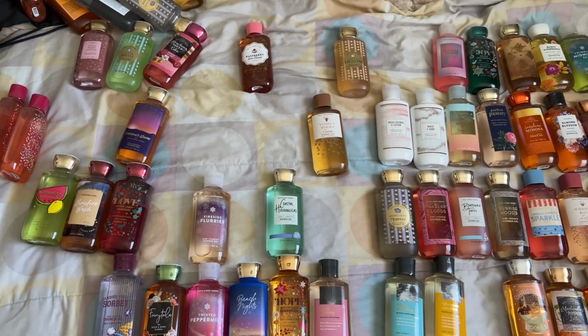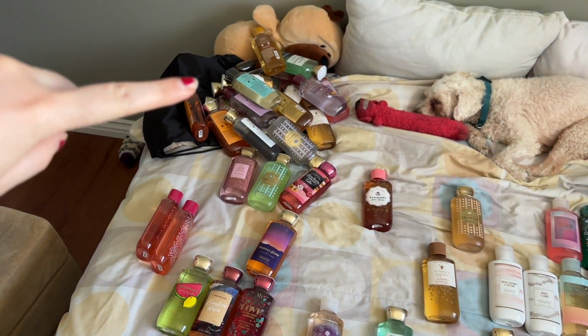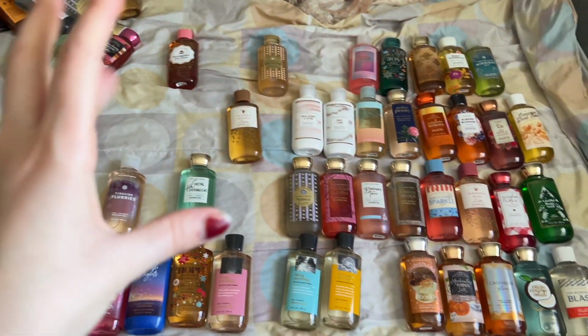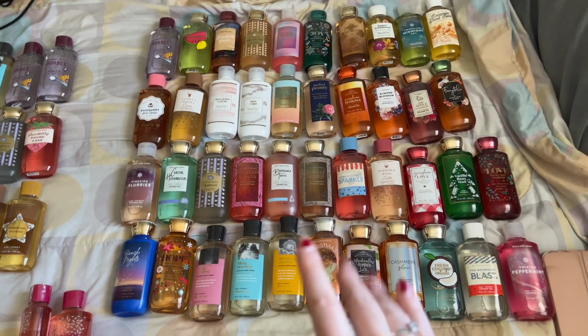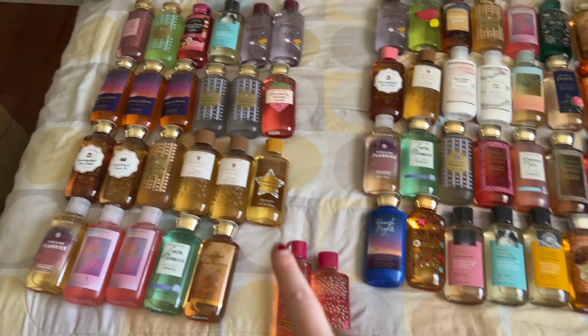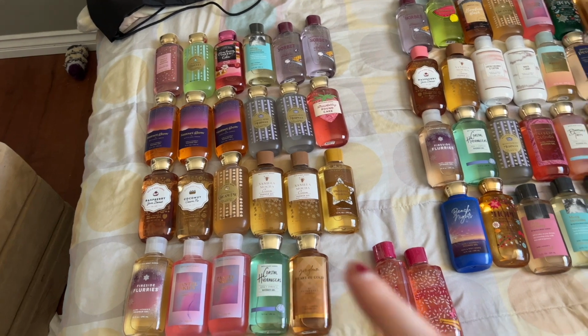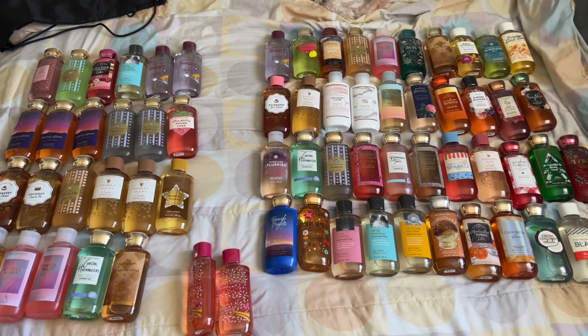So this is what it's looking like. Let me go ahead and regroup. That is everything I'm going to store. I'm going to declutter those two, and let me bring this all together. Okay, so I am keeping 42 inside my cabinet. I am decluttering two. And I am storing away 23 of them. And this is my collection of shower gels.